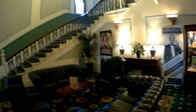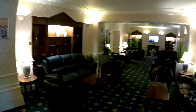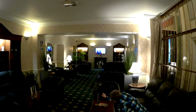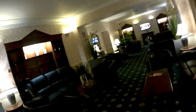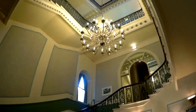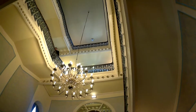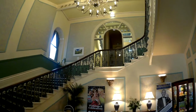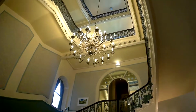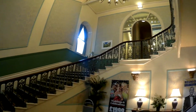So just a quick look round. And this is the reception area, and it's got a nice little lounge, and there's a TV at the end, and a nice sitting area should you want to do that. And then looking up the stairs, a really nice chandelier in the big massive staircase. You can imagine that in Victorian times this would probably be one of the best hotels in the area. Palatial, as the name suggests.